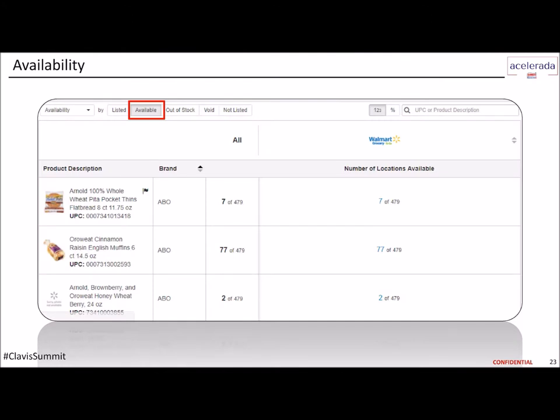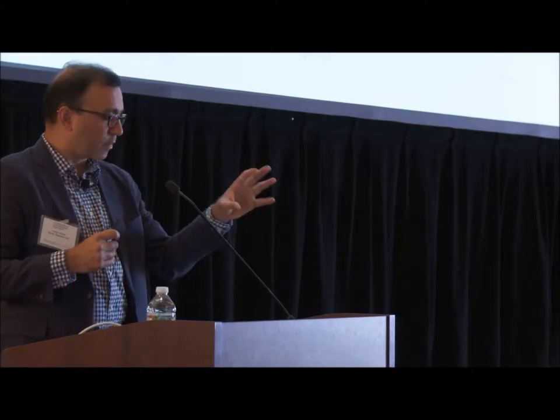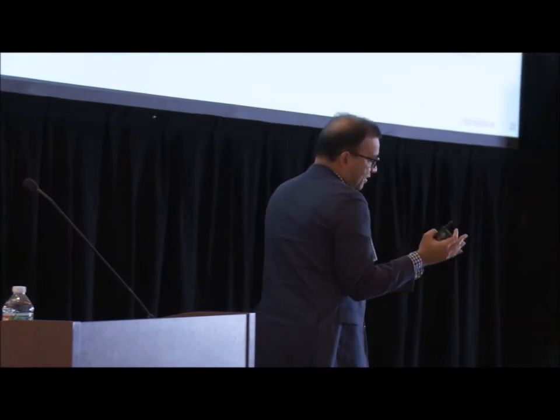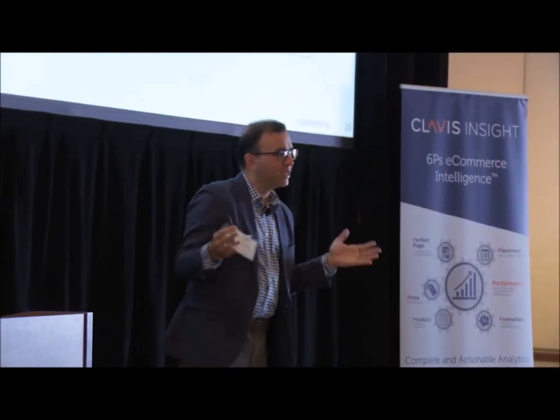On availability, like I mentioned about Arnold, Oroweat, and Brownberry, here it's telling us the number of locations available where this SKU is. It doesn't have to be in all the locations because we have a regional brand; Arnold is not available across the US, it's only in the Northeast. So this gives us a snapshot in real time. It's tracked 24 hours and so on, but relatively real time on figuring out what our availability is.